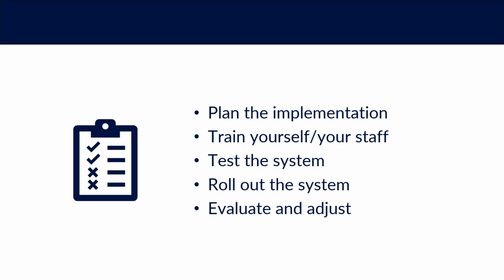Once you have decided on a childcare management system, how do you go about implementing it? Here are some steps you can take to ensure a successful and smooth implementation process after you have selected a vendor. First, plan the implementation. Work with the vendor to develop an implementation plan. This plan should include realistic timelines, milestones, and responsibilities for the vendor, your staff, and your families.